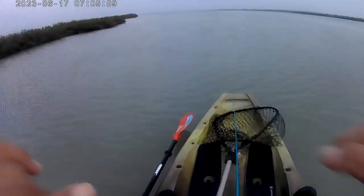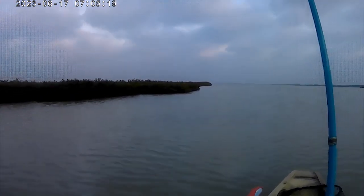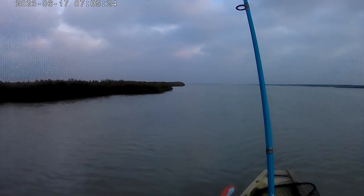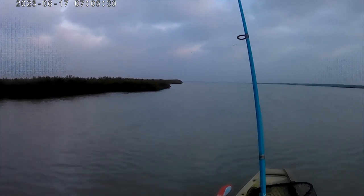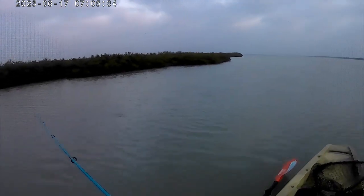Okay, I'm gonna try it right here. I drifted away from the bridge, and right here it seems like this is where the oyster beds start. So I'm gonna work my Tsunami kind of on top because I don't want to get hung up. I learned my lesson last year that if you work it too slow, you'll get hung up on the oyster beds.